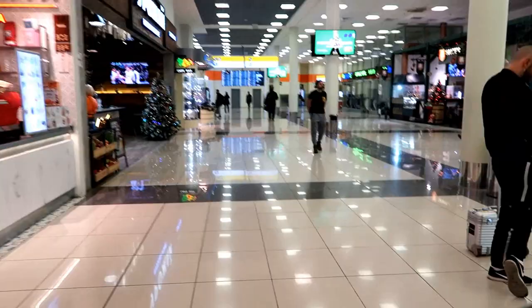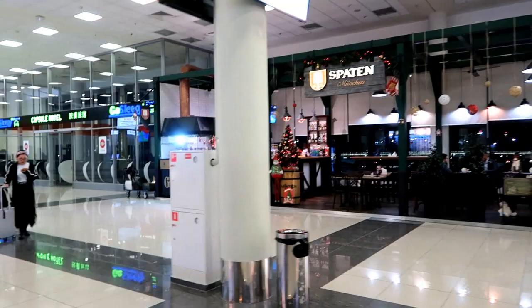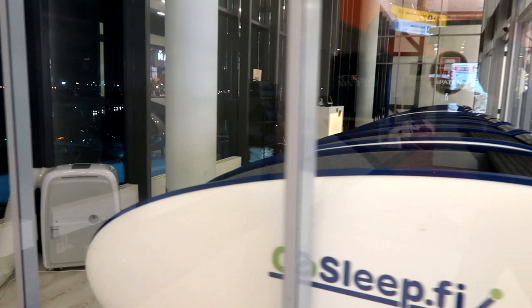Oh, there's a capsule hotel. I'm not sure if that's open 24 hours, but it should be. But that's not the one we need. It says capsule hotel. There's not much space, so if you guys need to go to the restroom, I don't know where you guys are gonna go. Okay, that's Capsule Hotel. This is how it looks like.